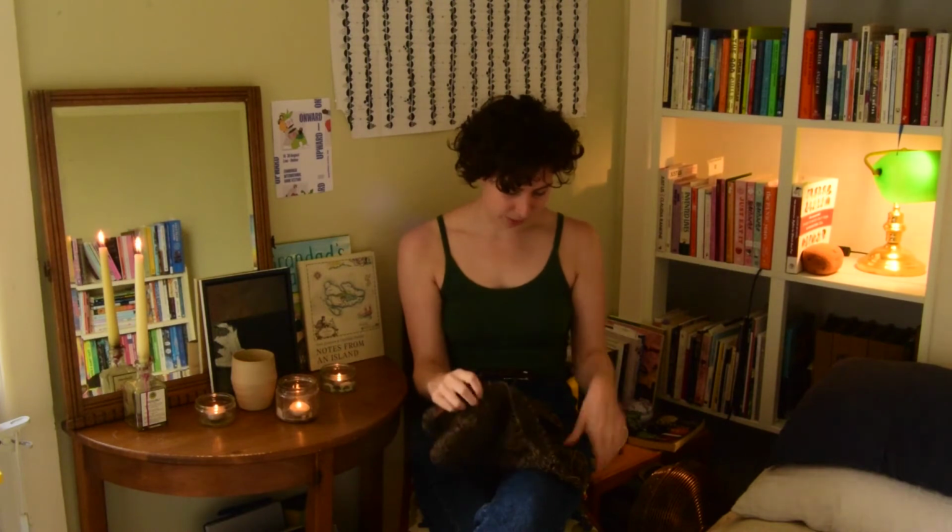Lindsay at A Wooden Nest did a tassel along the side, which I thought was really nice, and I've never done a tassel on a shawl before. I haven't done a tassel on anything since doing light tasseling on a garter stitch scarf when I was like 10 years old. So that will be really fun. I'm hoping I have enough left over to do that.